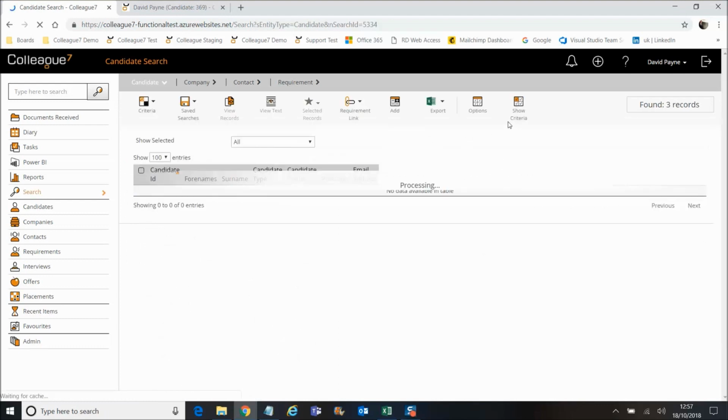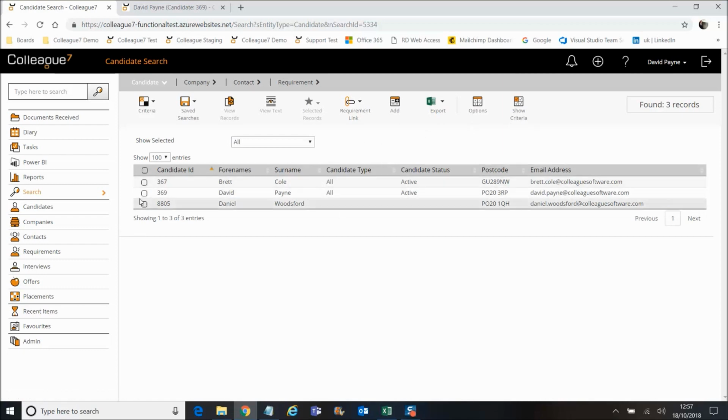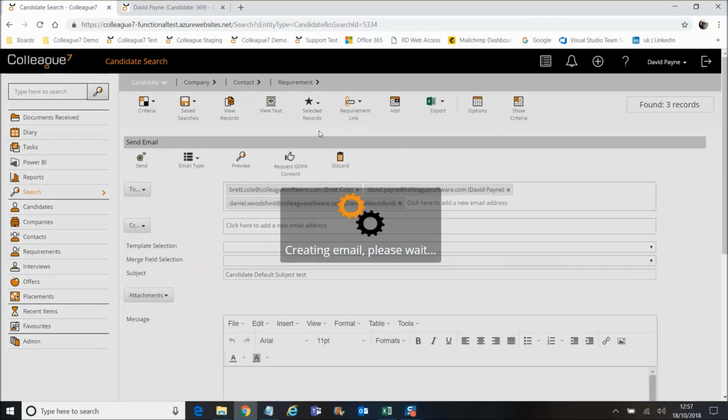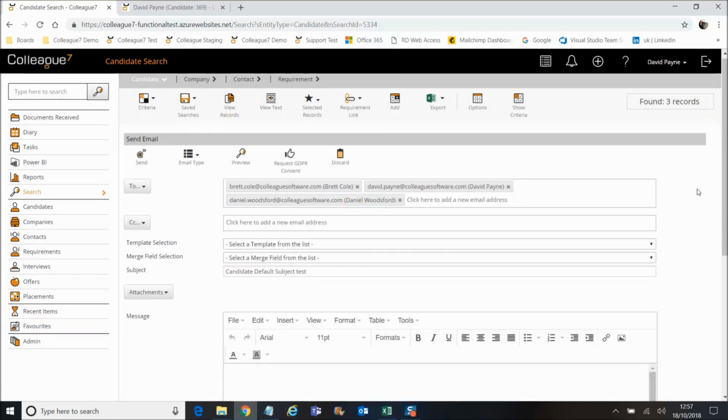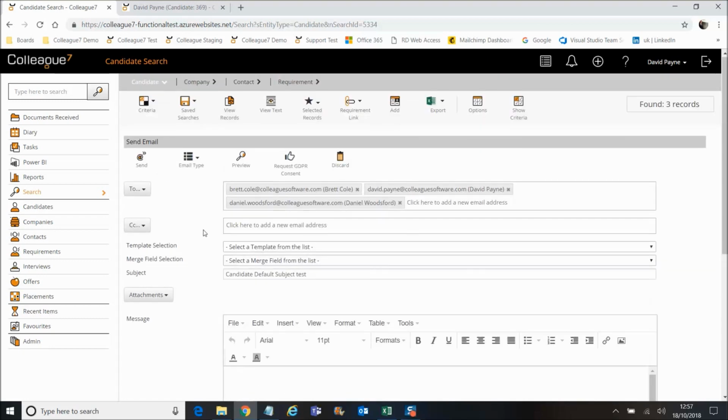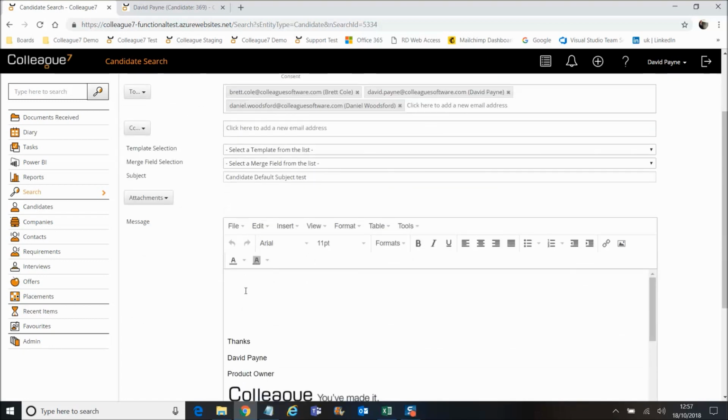And what you can see with this method, when we select all these records and hit email, the process of sending the email, obviously, in terms of its use of templates, merge fields, and the sending mechanism is still, from a UI perspective, all the same.